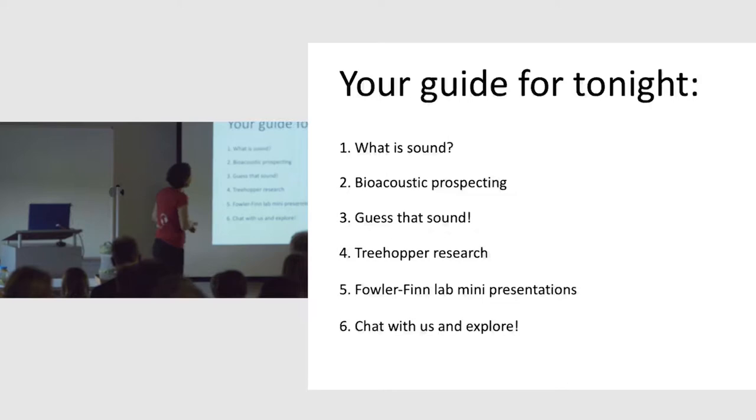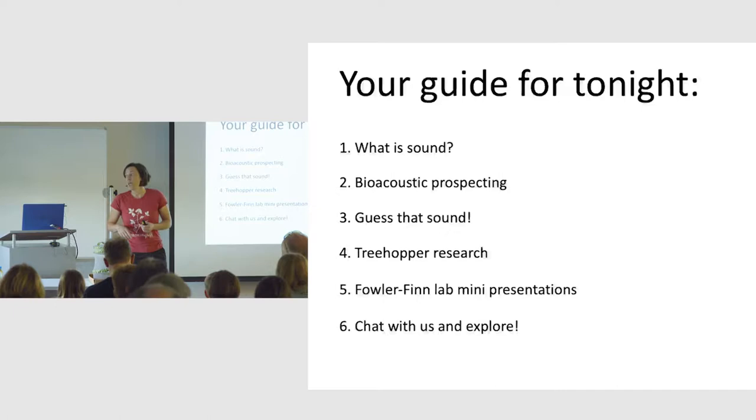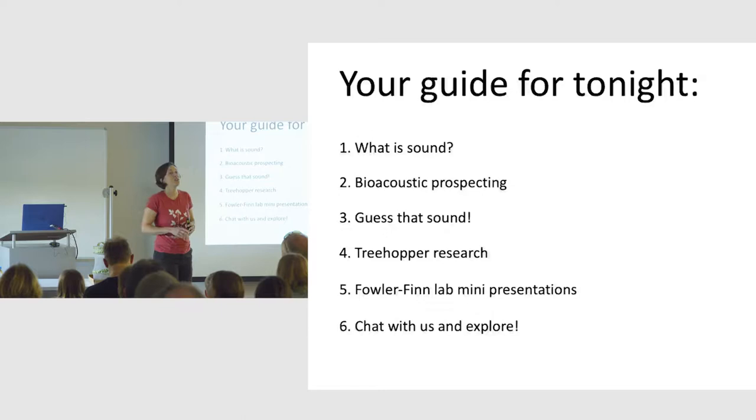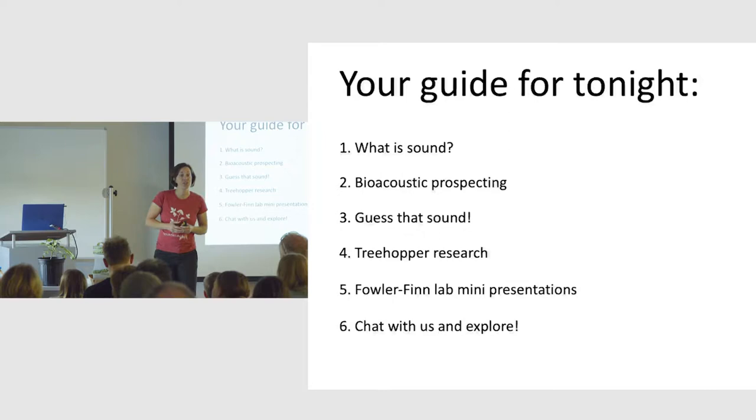I'll give you a brief introduction to research that we do in our lab on these insects called tree hoppers. And then each of my lab members who came with me is going to give you a little snippet of the type of research they do. We've got one brand new lab member who hasn't yet worked much on insects, so he's going to talk about marine animals. So that's going to be an extra special little treat. And then hopefully there'll be time at the end that you can come and chat with us and we can show you some of the equipment that we brought here.